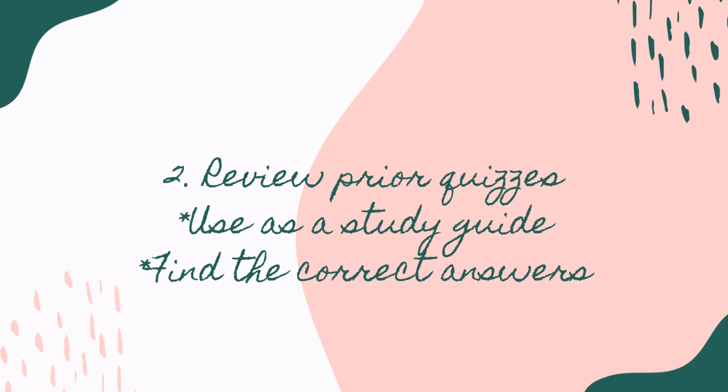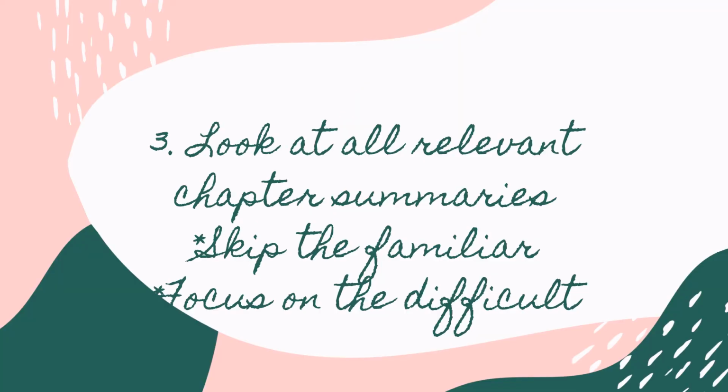Number 3 is if your final exam is cumulative, which can make things a little bit more difficult, what I would do is I would not cover all of the information equally. What I would do is I would look at all of the relevant chapter summaries. So let's say that you covered 12 chapters in a whole semester. What I would recommend is that you go through all the summaries of each chapter. If you happen to come across a summary that is very familiar to you and you already understand all of the main concepts, then you can skip to the next chapter.